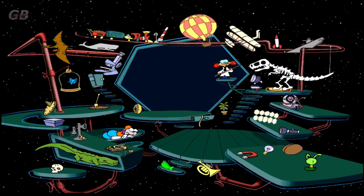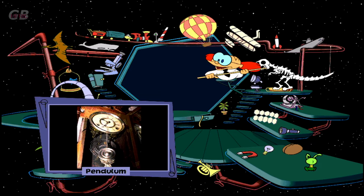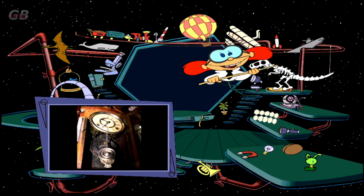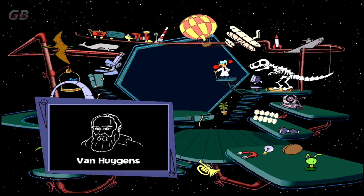Let's talk about the pendulum. Galileo was the first to suggest that the clock could be regulated by a pendulum, but he was not the first to build one of these clocks. Tell them, Cube. That honor goes to a Dutch astronomer who built the first pendulum clock in 1657. He used Galileo's ideas to show that the regular swing of a pendulum could be used to turn a wheel at a constant rate, and then the turning wheel could be used to move the hands of a clock.